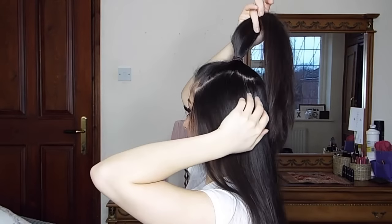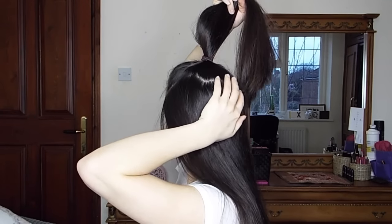So let me show you how much I've done from the back. This is how much I've done from the back. And I've got the rest of it still out. And then I'm going to grab my hair straightener and I'm just going to be curling the ends of my hair. So I'm grabbing my hair straightener.